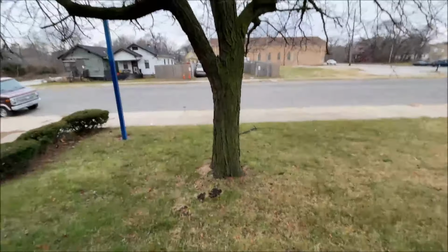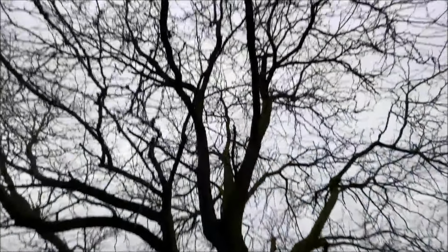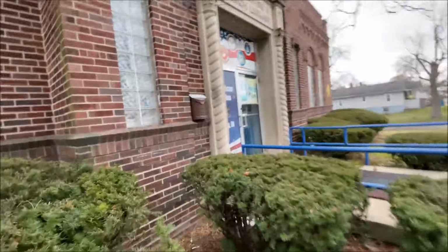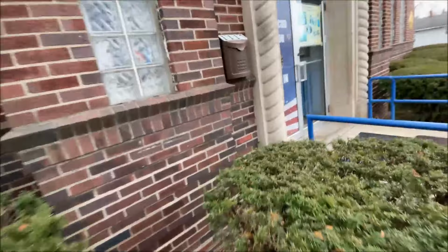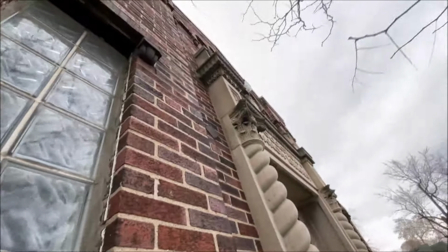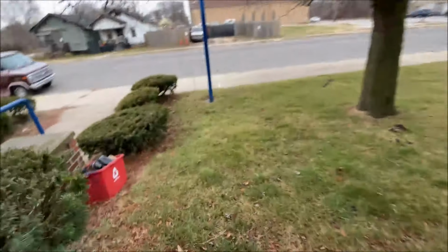Shame it has to look like that, isn't it? But it is what it is. It's an old city, old town, and sometimes, you know, this is just the way it is. It doesn't look like there's anything at all wrong with the outside of this brickwork. I don't see a brick missing.